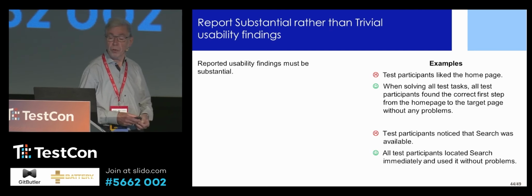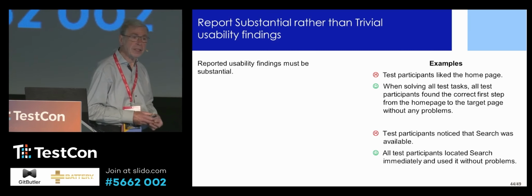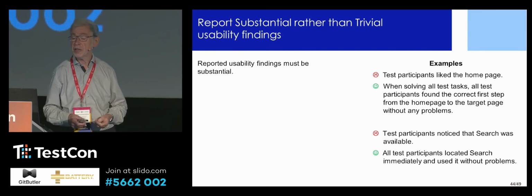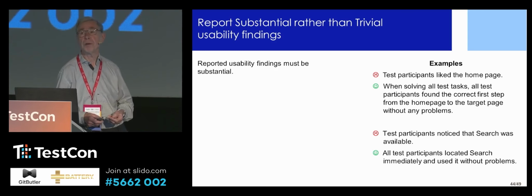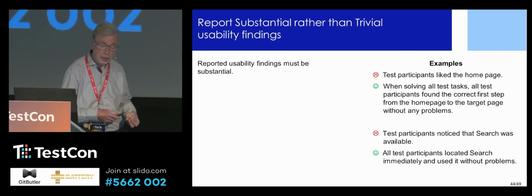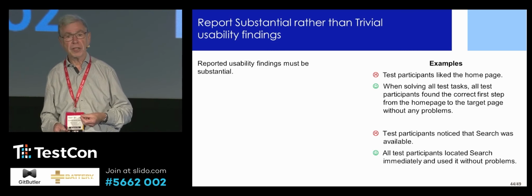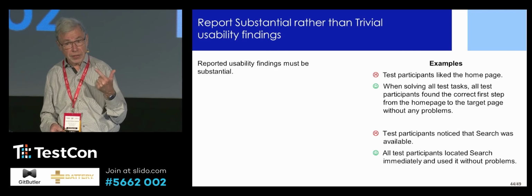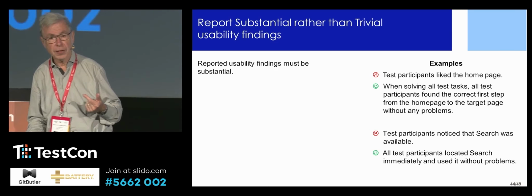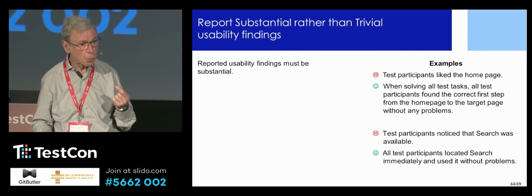Finally, you should report substantial rather than trivial usability findings. Usability findings must be substantial. We should not report things like test participants liked the homepage. That is not helpful. Although there is a basic rule that we should have a number of positive comments in a usability test report, for two reasons. We want to tell the designers and developers that we actually respect that they did some things well.